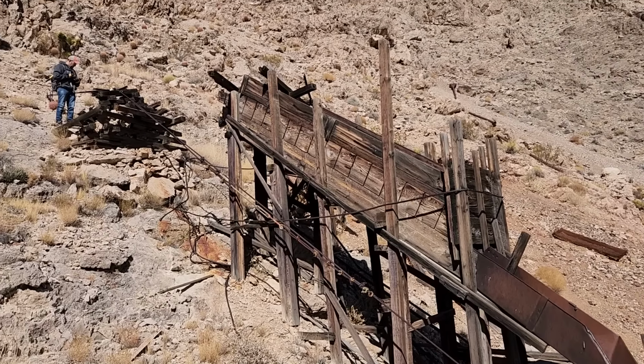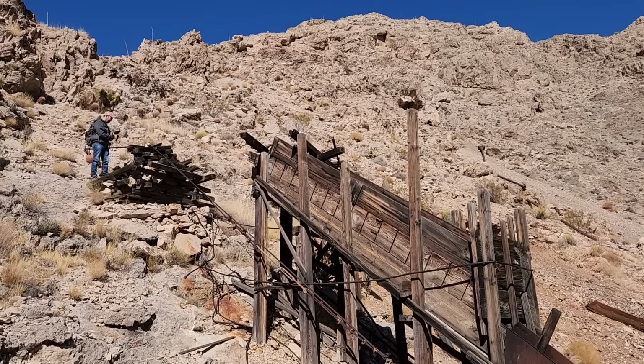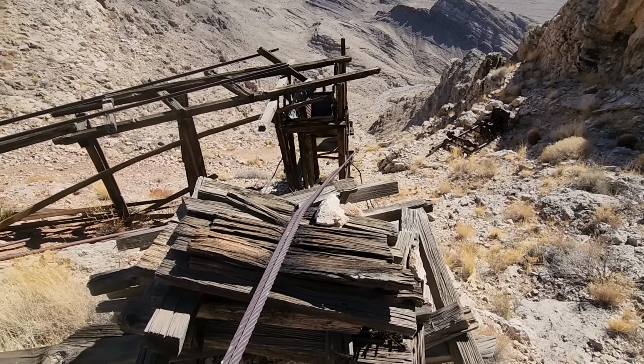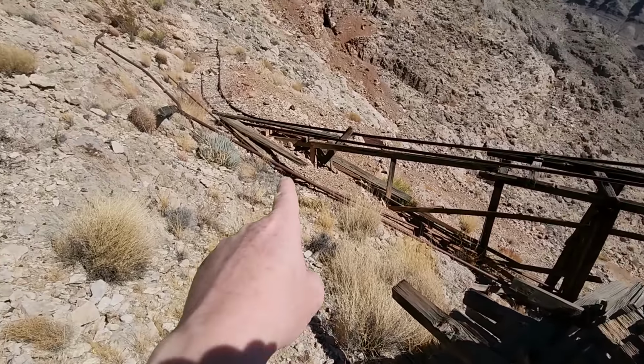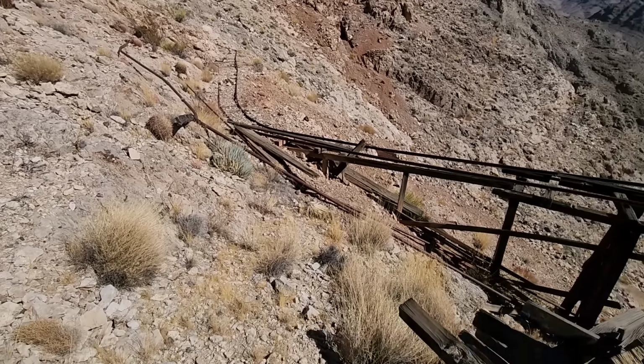So you can't tell from here, there's a trestle running back that way. So I'll head up to that and pick up from there. Come up a little ways from the vehicle down there. You can see the trestle I was referring to hitting the rail there. And I'm assuming there's an adit in that cut there.